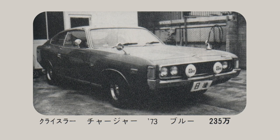Now check this out, also from Car Graphic Magazine, there's one for sale, 235 man, which is 2,350,000 yen. That's a staggering figure. You'll see it's got extra mirrors, which makes it look sort of wacky. Driving lights as well, but looking cool with the quad lights, I've got to say. And it says there in the caption, Chrysler Charger 73 blue, and then that price again.